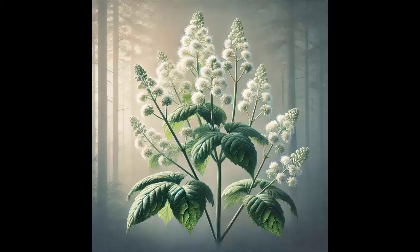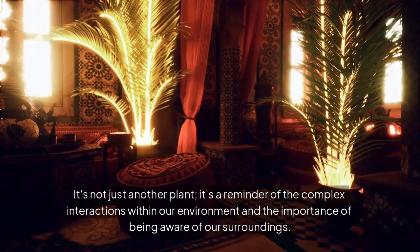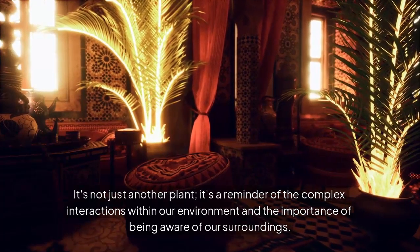To wrap things up, we've covered some critical points about white snake root, from its hidden presence in backyards to its potential dangers and ecological significance. It's not just another plant, it's a reminder of the complex interactions within our environment and the importance of being aware of our surroundings.